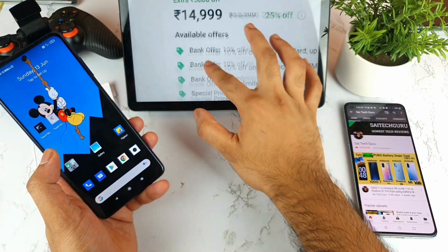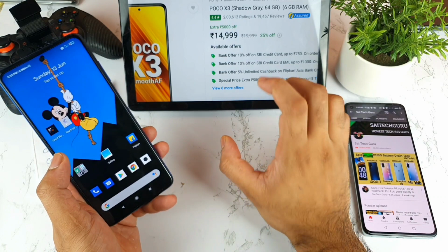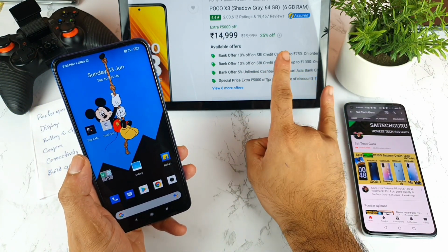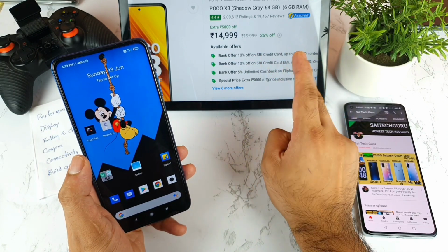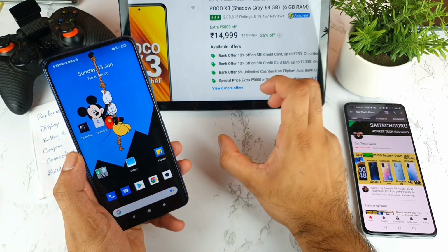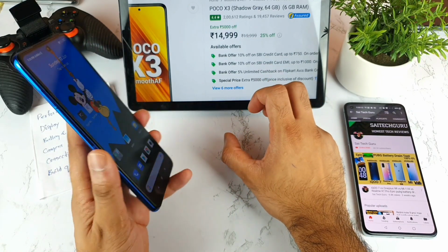So friends, for this 15,000 rupees, the things which justify the price even right now are the battery capacity and fast charging combination, and the 120 Hz display with 240 Hz touch sampling rate combination. That's really great in this POCO X3. These are the few things which I particularly like and enjoy in the POCO X3 device.